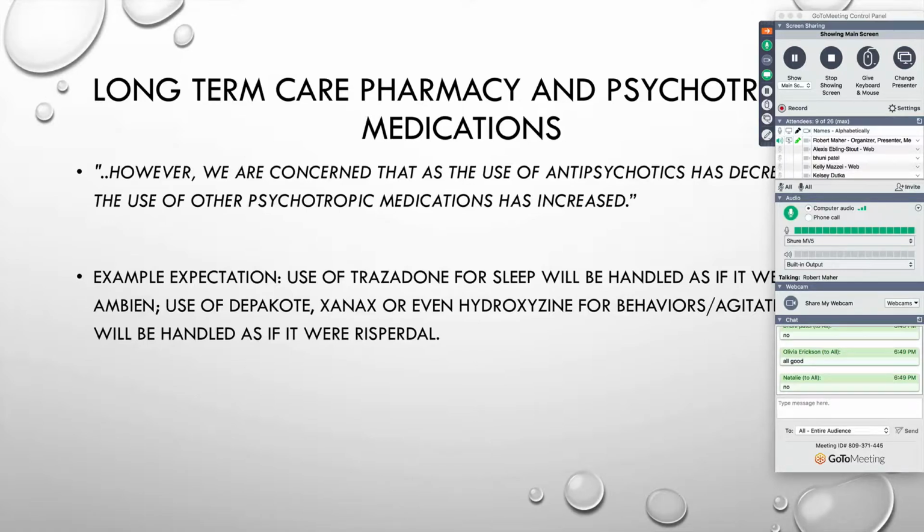Examples: the use of trazodone for sleep, the use of Depakote for behavioral control, especially things such as bipolar. We see other anti-epileptic drugs used for that. And so we need to make sure that those things are being documented.